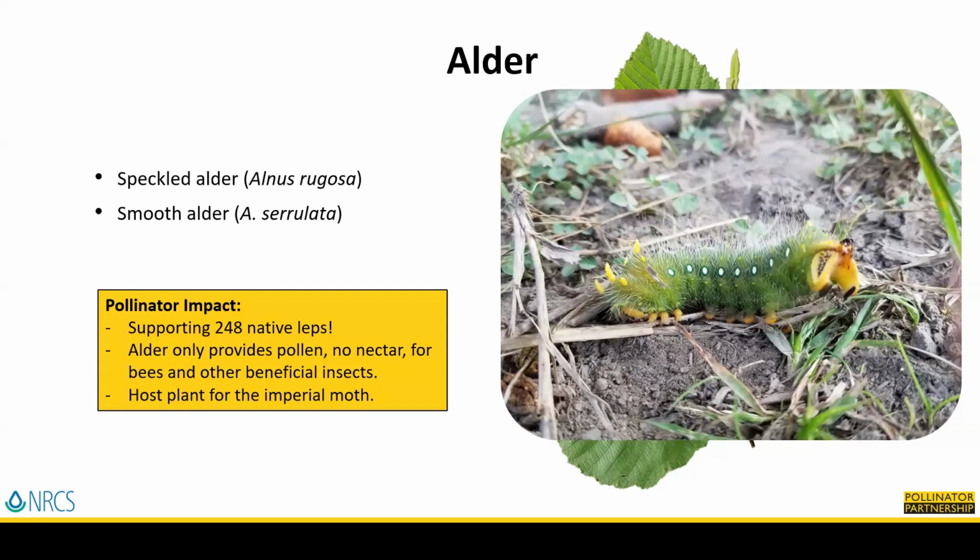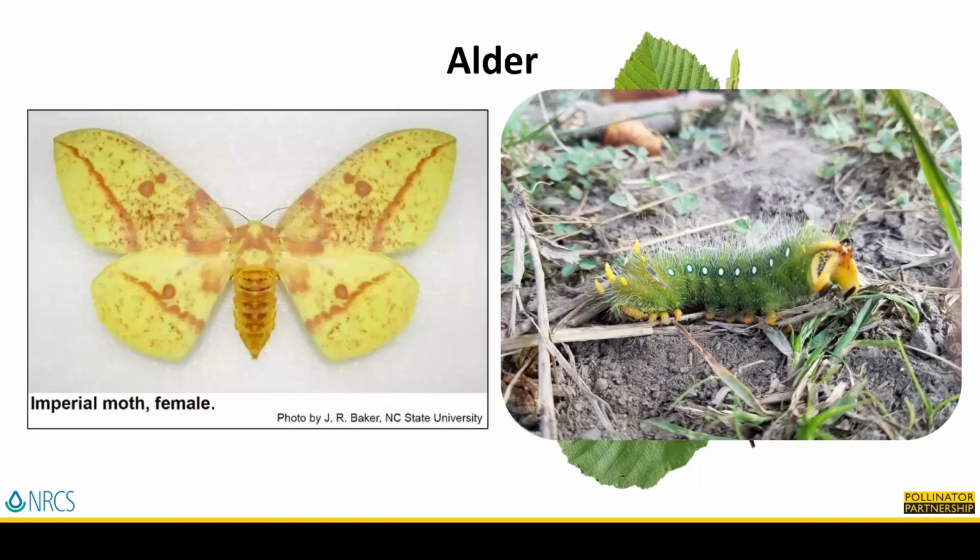What's unique about it, you think this is the face, but it's not. This is actually the rear end. And this side is the face. It does that so that if a predator is coming for them, it will attack the back and not the front, so hopefully it can get away. But I'll show the moth as well, as adult form.